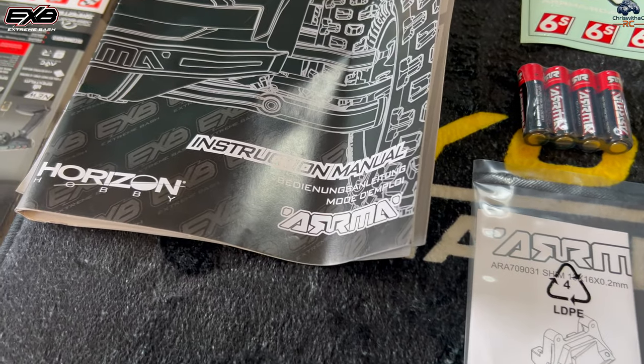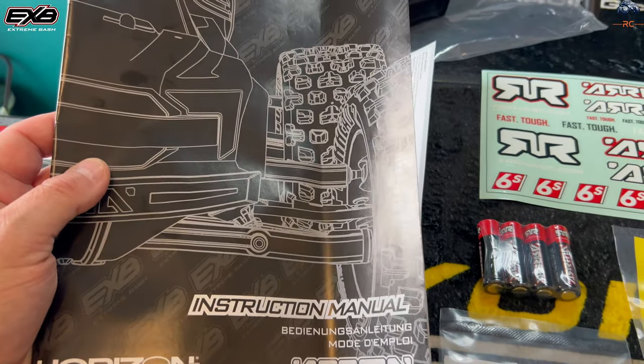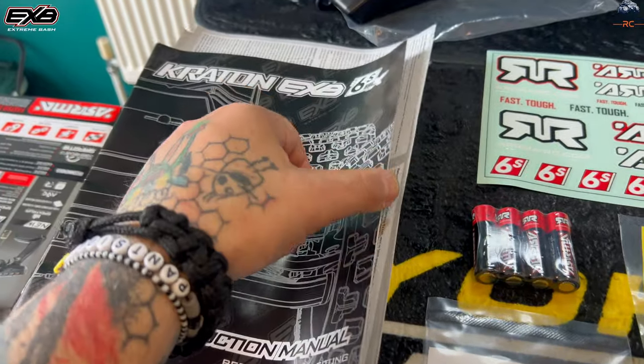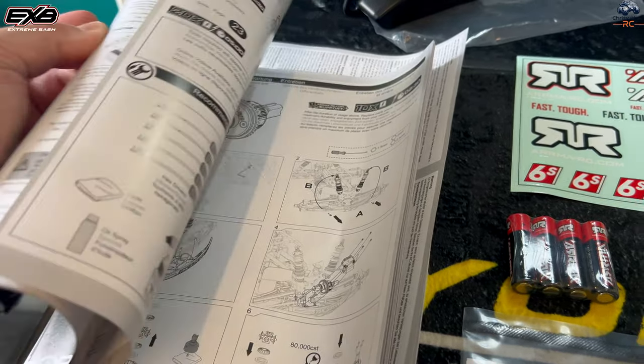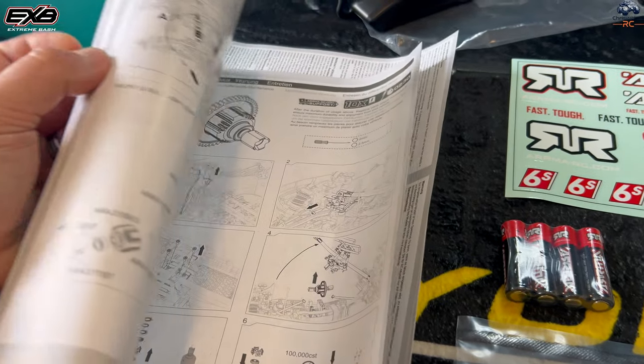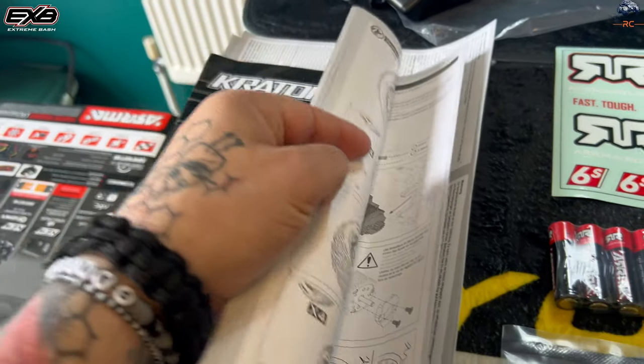Right, guys, just wanted to quickly show you what comes with the vehicle. So obviously, you've got your Kraton EXB 6S manual version 2. Obviously, in here, you've got programming information, information about your diffs and everything else. Arrma always do a decent job of this. Also, quite an important one is setting up your AVC if you're going to use AVC.